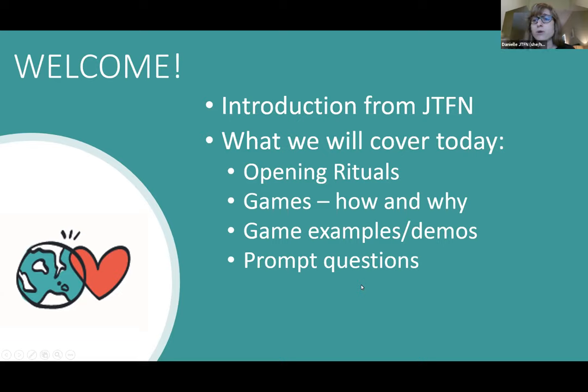We're also going to look at some prompt questions and how you can use those to enhance your space. We are going to look at some closing rituals. We started beautifully with an opening ritual. We will look at closing rituals, and then we will also have time for Q&A at the end. So without further ado, we are going to make a start because we have a lot to do. So I am going to hand back over to Alana to start us off with our opening rituals.